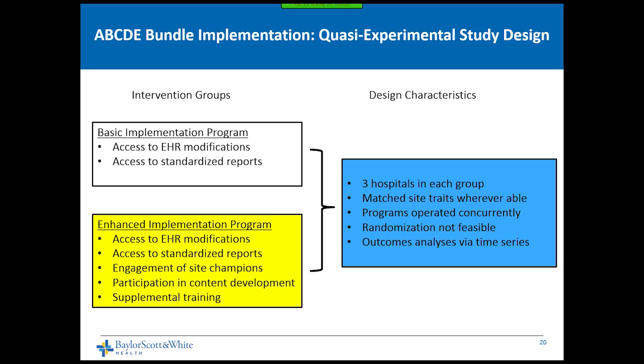The first was our basic implementation program. That basic implementation group had access to all the EHR modifications and the standardized reports that we developed. But that was it. They did not have supplemental training, and we just said, here's the EHR documentation. You guys get moving on this and see what happens. Then our enhanced implementation group was the comparison arm. They had access to EHR modifications and standardized reports. They were involved more in depth and at an earlier stage, in addition to having supplemental training related to the bundle. So those were the two groups. Our overall design characteristics: we had 3 hospitals in each group. We did match hospitals as closely as possible.